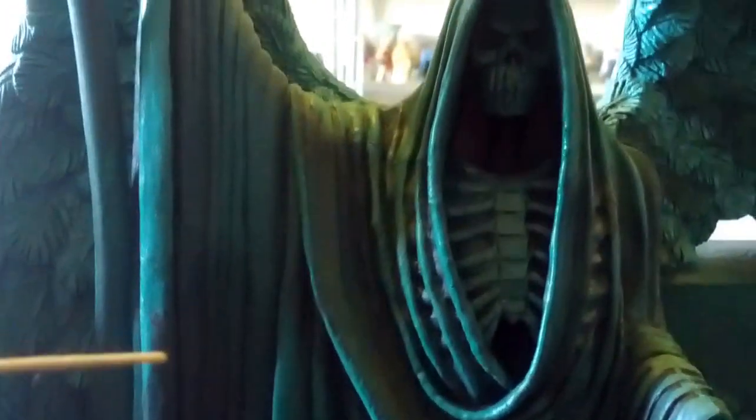Again, all the clothing and everything else, very highly detailed. Of course, the pretty cool looking Grim Reaper-y thing. How's that for a gravestone? That is tough.